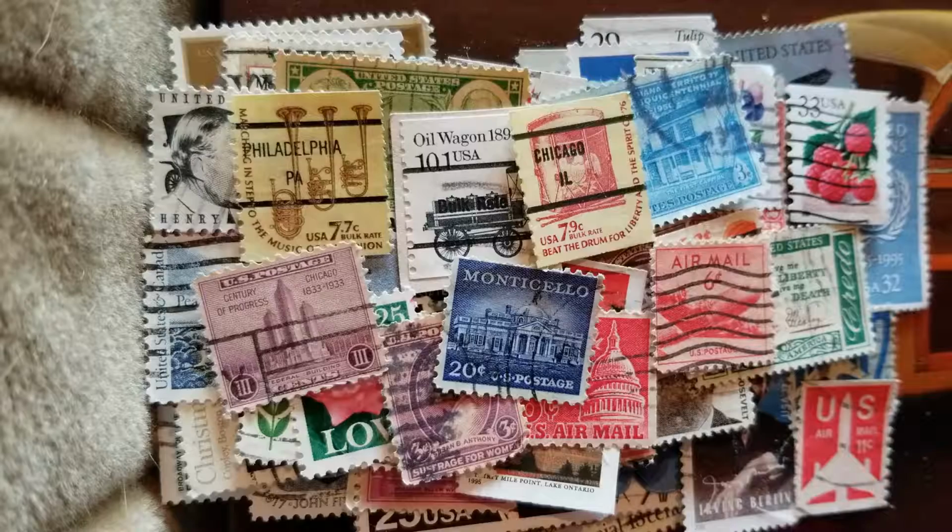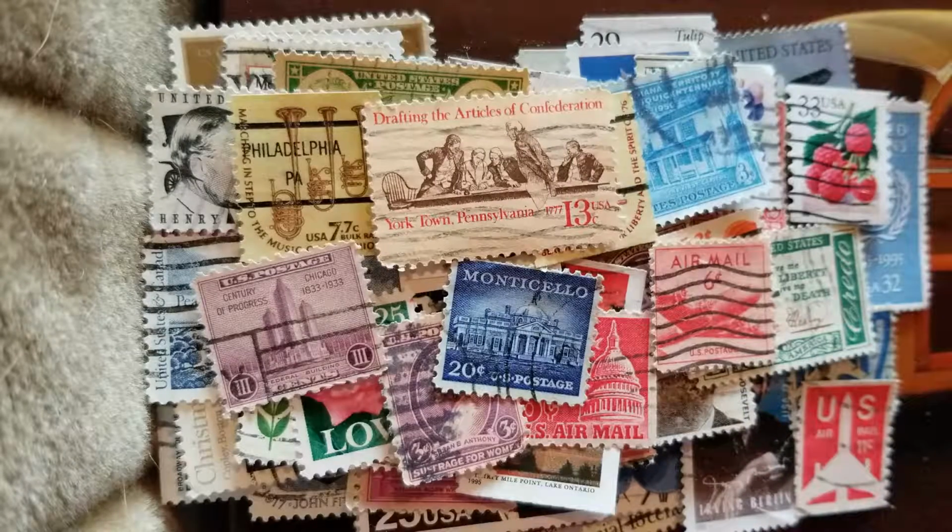That one says Century of Progress, Chicago. 1933, Federal Building. And that's fairly old. Here's our last stamp. Drafting the Articles of Confederation, Yorktown, Pennsylvania, 1777. Thought Yorktown was in Virginia. So, well, that one's interesting as well.